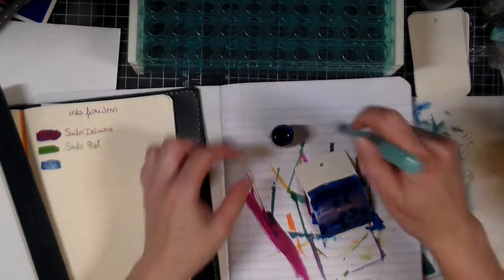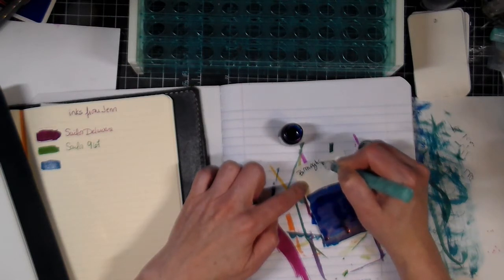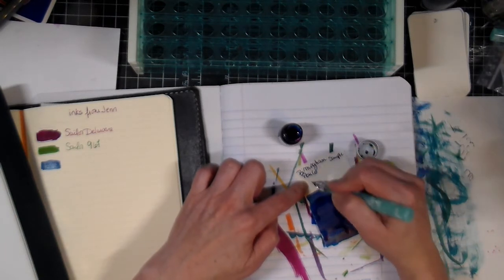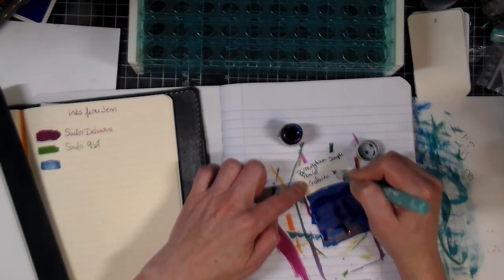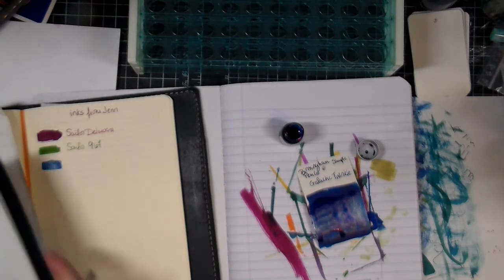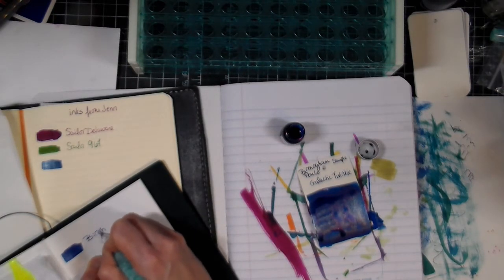So, this is Birmingham Pen Co. Sample Galactic Twinkle. Okay, so number, well, I can't spell.